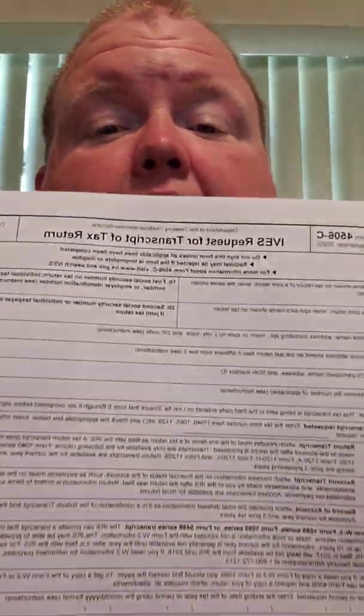4506C looks like this. This is a blank form, people. See? Sorry, my production's not the best. I suck at video editing.